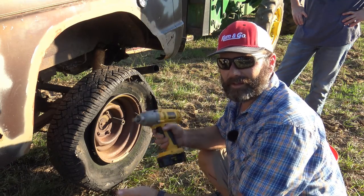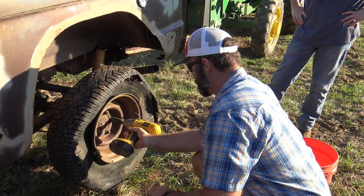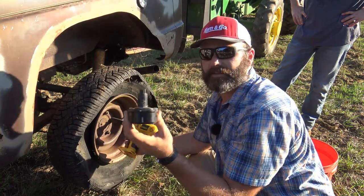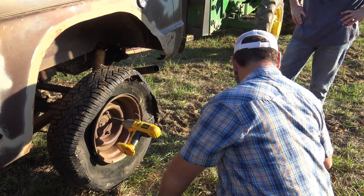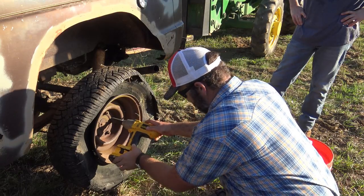Guys, I don't even know if these lugs are gonna come off here, and hopefully they're the right lugs that'll fit with the new wheels. But we'll just see here. Not with this old DeWalt crappy battery. Back to the new DeWalt. Let's try out the new DeWalt batteries on this.